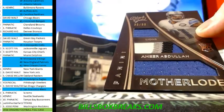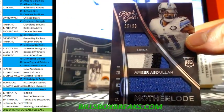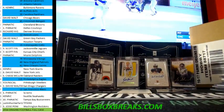36 out of 99. Amir Abdullah, 4-color. Triple relic. Nice one there.